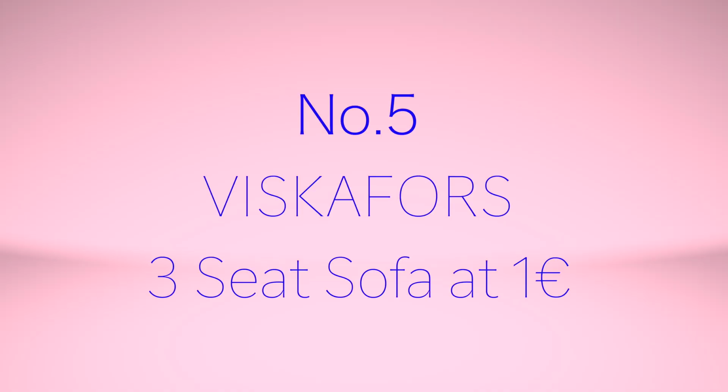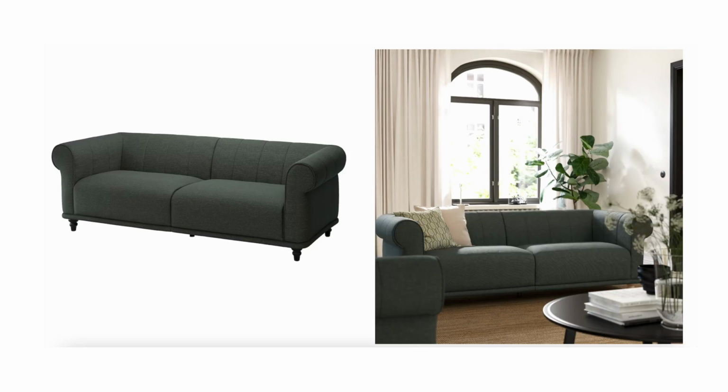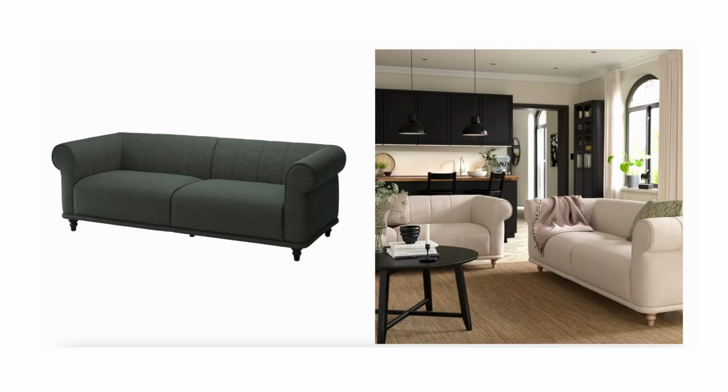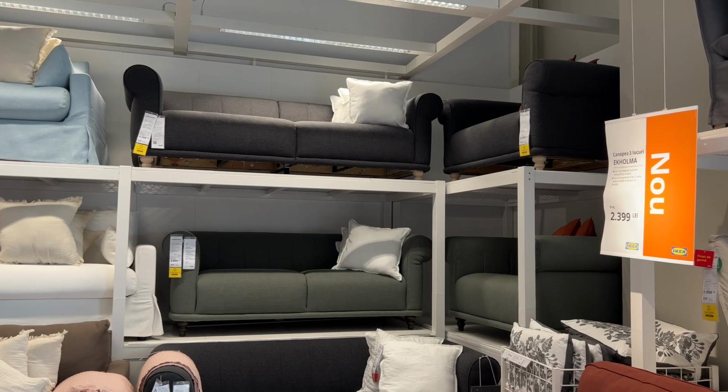Now we reached the top 5 and we crossed the 1000 euro mark. This one is a total showstopper. I fell in love with it immediately. It's luxurious, super soft cushions, deep seats and wide armrests. It's incredibly easy to assemble, no tools at all.